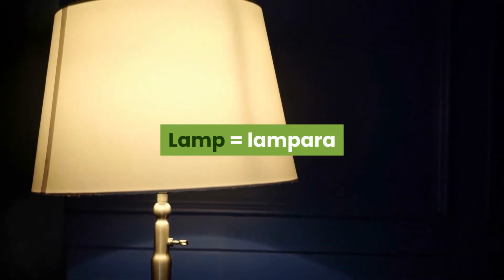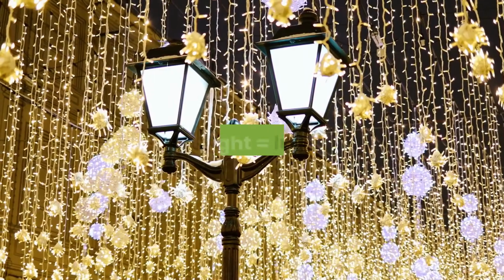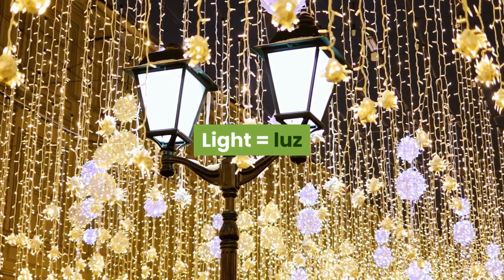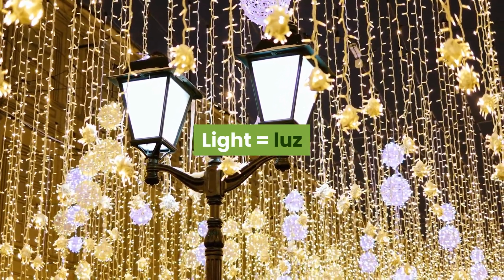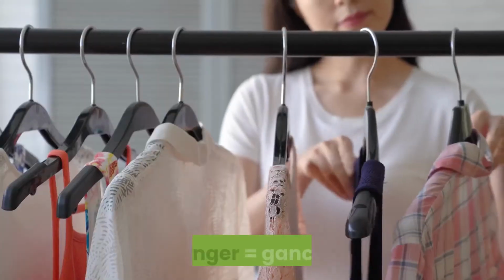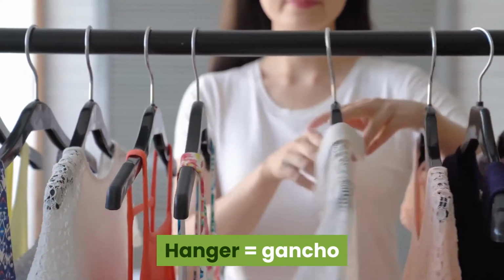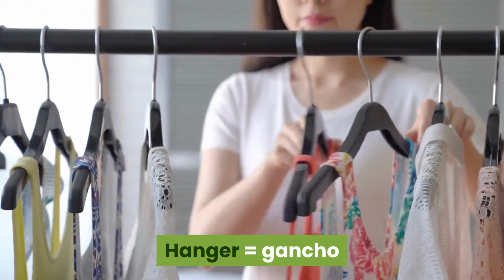Lamp. Lámpara. Lámpara. Lámpara. Light. Luz. Luz. Luz. Hanger. Gancho. Gancho. Gancho.